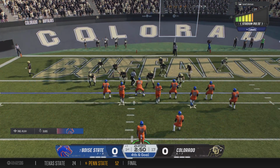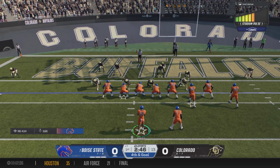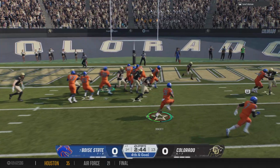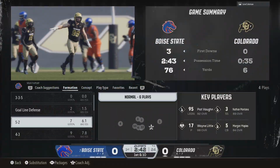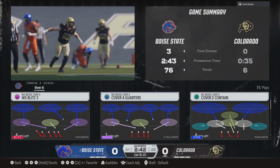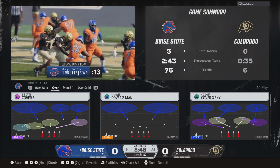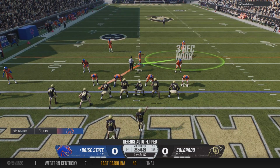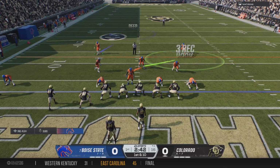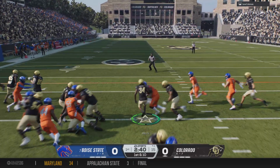They'll try to convert from the Wildcat. Snap to the back. Goal line defense on 4th down, and they give him nothing, making the stop at the 2. I like it. This defense plays aggressive on 4th and short, and they are rewarded. Figured they would run the football. They did. Nice job getting some penetration and stopping that 4th down play.